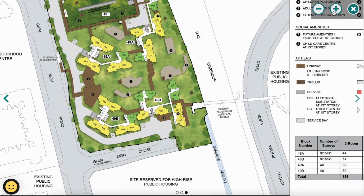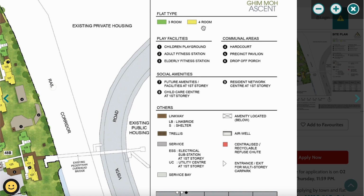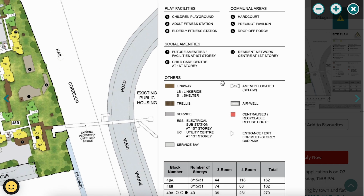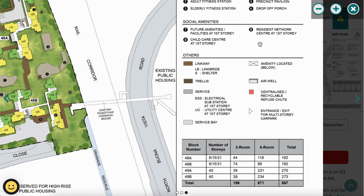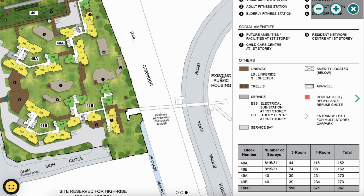Moving on is the site plan, because this will be the important details you should have for the project. So we only have 3-room flats and 4-room flats. In terms of facilities, we do have fitness stations and playgrounds. Okay, a few of these communal areas. Social amenities wise, we do have future amenities and facilities at first story. Childcare center at first story.